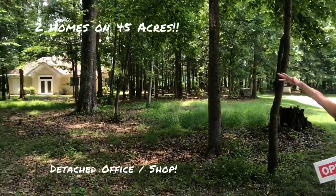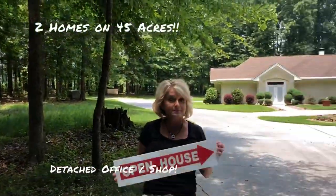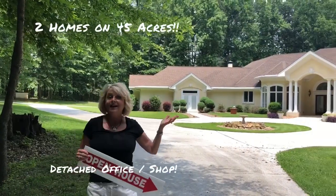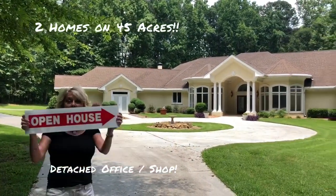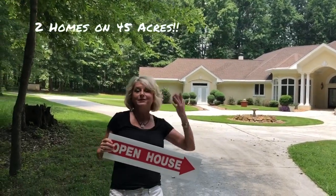The original property is at the street, and that would also be perfect for a home-based business or even additional rental income. We're having an open house on Saturday from 11 to 1, and we would love to see you.